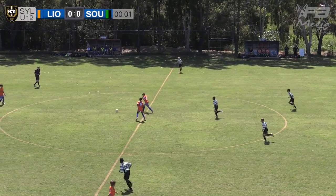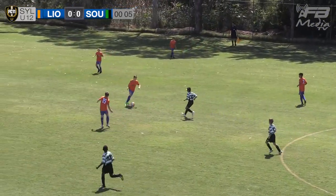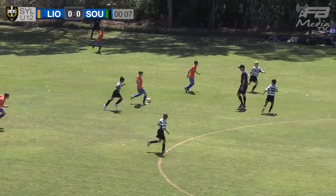Today we're at Lions Stadium for the clash between Lions FC in the orange shirts and South United in the green and white hoops.